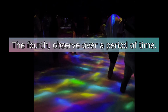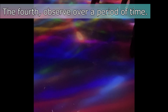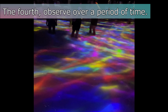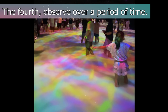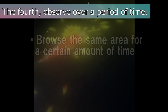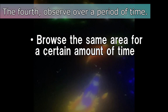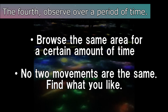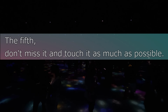Fourth, observe over a period of time. If you look at the area where the light was used for a while, you will notice that the effect is not the same. You won't get tired of watching it for a while. There is always the light and movement you like. Browse the same area for a certain amount of time. No two movements are the same. Find what you like.